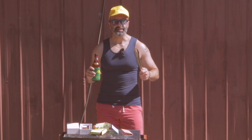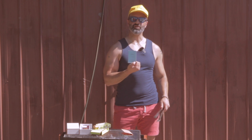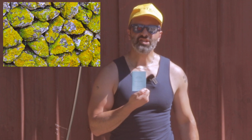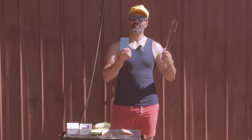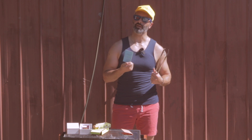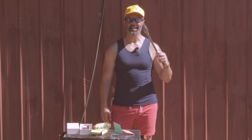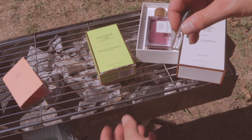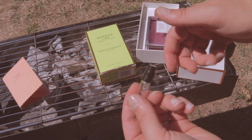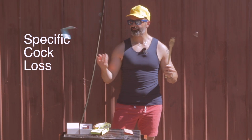Beauty. Let's go. First up, what they sent me here is Pacific Rock Moss. It's a sample of this one, and it's supposed to be like Pacific rock moss from the Pacific Ocean down in New South Wales, or up in New South Wales. But what happened was, they sent me a broken bottle. Yeah, it was broken. So all I could do was smell the bottle, and it smelled like something, I don't know. So I call this one Specific Cockloss.